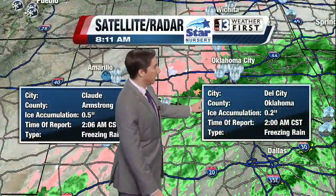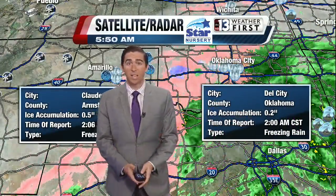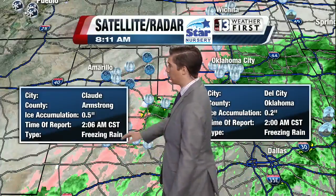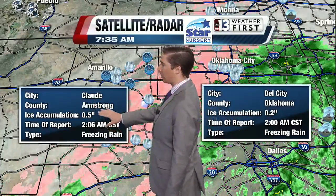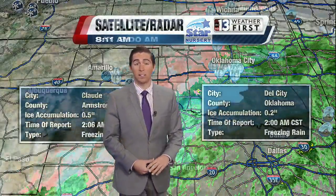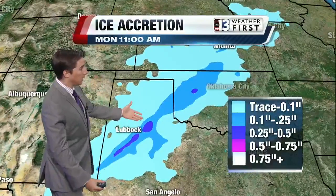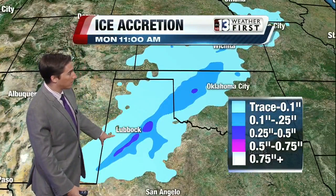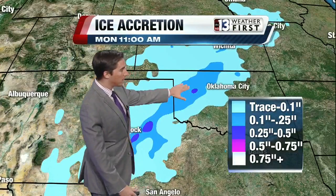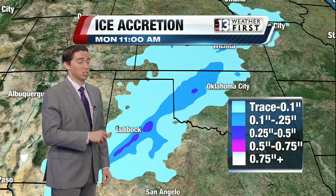You can't drive on glaze ice, and that's what they're getting in Del City, which is just outside of Oklahoma City. They're reporting 0.2 of an inch of ice accumulation, and out in Claude, towards the Texas Panhandle, 0.5 inch of ice accumulation. So a huge amount of ice is falling out of the sky and continuing to fall, and we're going to see even more ice accretion out towards Lubbock and to the west of Oklahoma City, 1/10 to even up to 1/2 an inch of ice in addition to what they've already gotten.